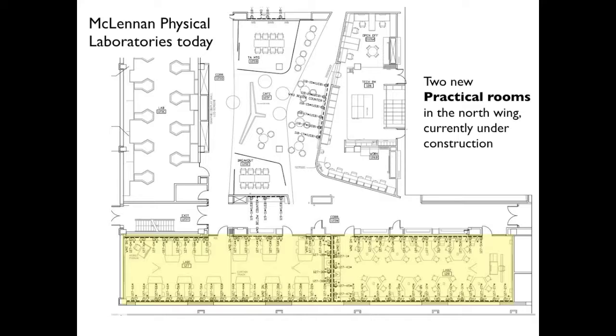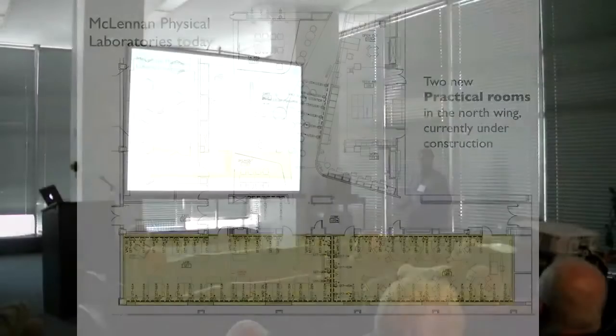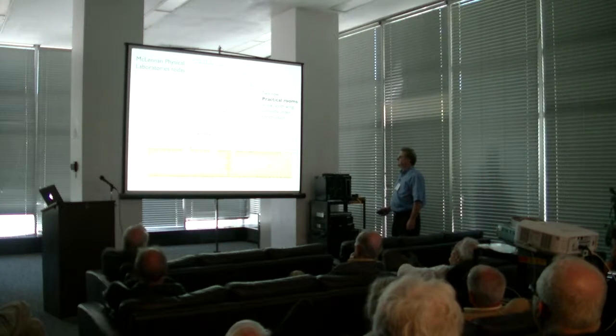We have 3 practical rooms wrapped around the old first-year labs, and they are a complete rethinking of how we teach first-year physics laboratories and tutorials. They have special hexagonal tables, and they're all informed by educational research about the best way to teach. And now, when these 2 rooms are finished and the Physics Cafe opens, we'll complete the renovation of the first floor of the undergraduate wing.